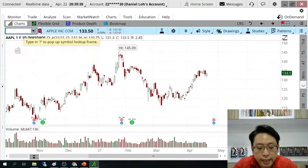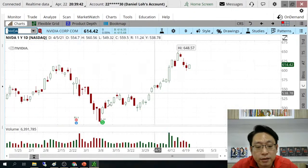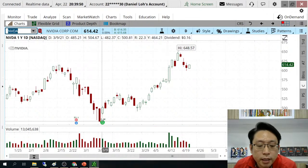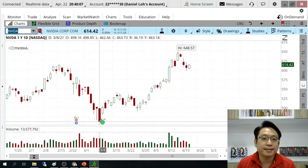Another favorite tech stock of mine is called Nvidia. Nvidia also bottomed at around $464, which is part of what we call the 5G chip maker companies. It also bottomed on the 8th of March. If you were to buy in when I say there is a bottom in the technological sector, you'd buy in somewhere around 470. Today you'd be making somewhere around 100 plus bucks, and the highest point it reached is $650.